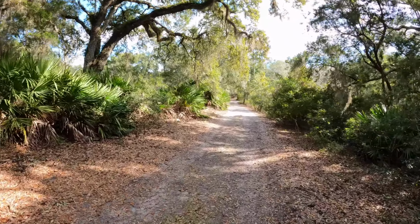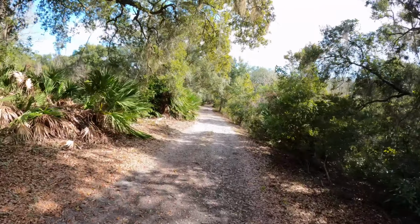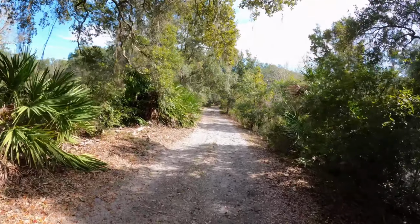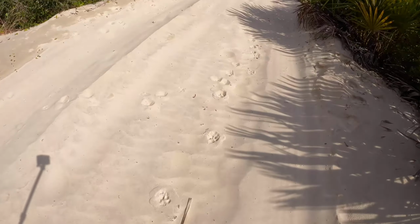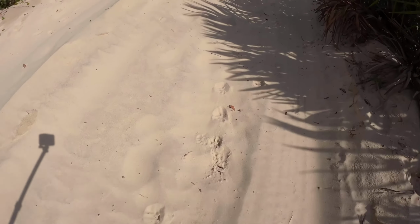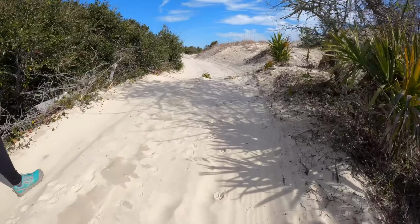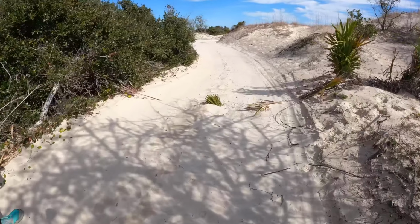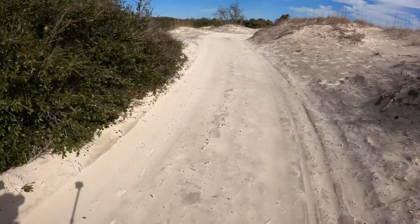Check out this beach. No name. No name beach. Look at all these raccoon trails going through here. Very cool. Best part is that's the only tracks that I see other than the workers have driven through here, but I don't see any footprints through here.